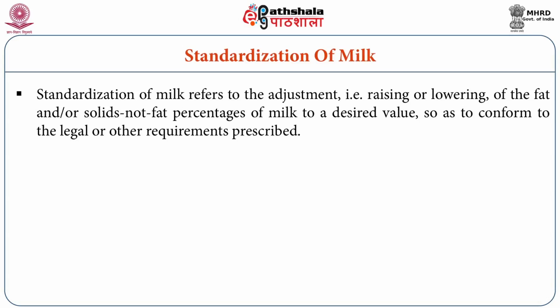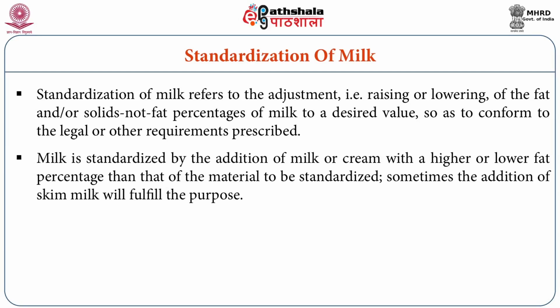Then next is standardization of milk. Standardization of milk refers to the adjustment, that is either raising or lowering of fat content or SNF content or both of milk to a desired value so as to conform to the legal or other requirements prescribed. Milk is standardized by the addition of milk or cream with a higher or lower fat percentage than that of the material to be standardized. Sometimes the addition of skim milk will fulfill the purpose.